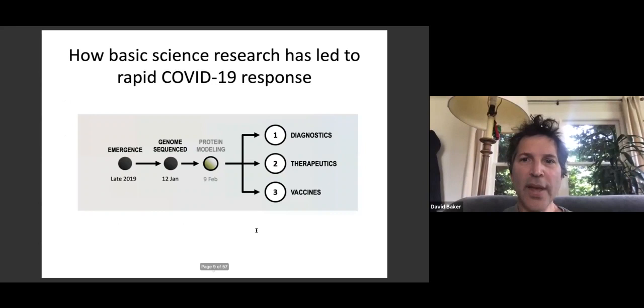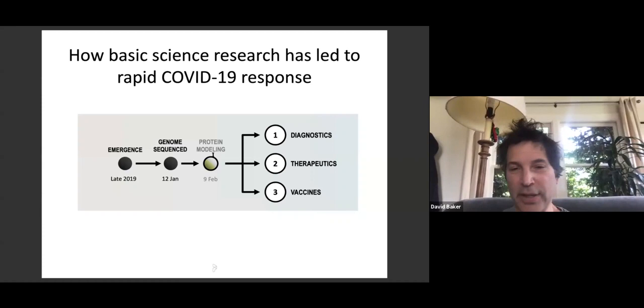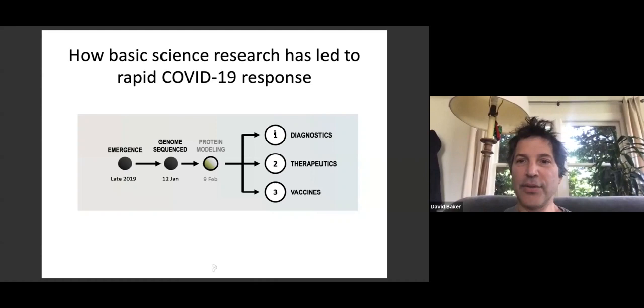So of course, COVID emerged and was recognized in late 2019. The genome sequence was available in January, if not before. So the first thing we did was go into structure prediction mode to build the most accurate models we could. Since then, we've been using these models and crystal structures, which were determined afterwards, to try and develop diagnostics, therapeutics, and vaccines. And that's what the rest of the talk is going to be about.